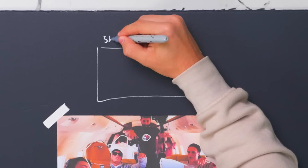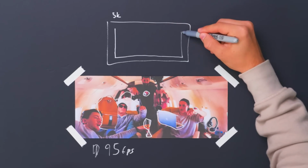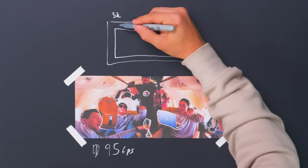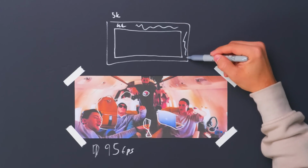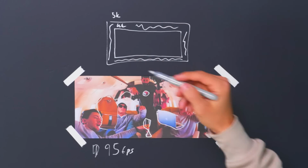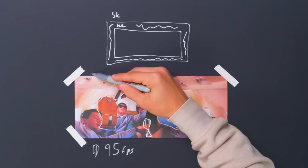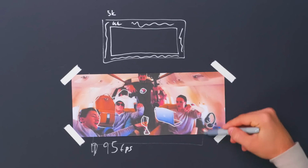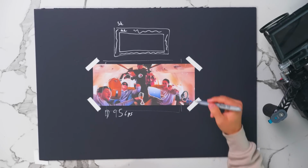The thing about RED cameras is that whenever you go down on resolution on RED cameras, you crop the sensor. So if I want to shoot 4K, this is kind of what that would look like. So you miss out on all this information. If I had to shoot this in 4K instead of 5K, you probably would have to cut it around here. So you wouldn't be able to see this, which is essential, I think.